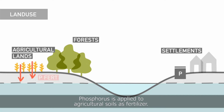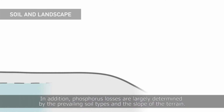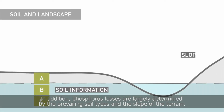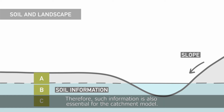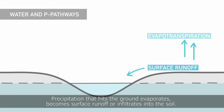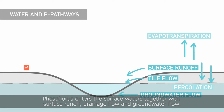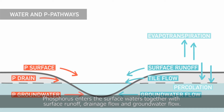Phosphorus is applied to agricultural soils as fertilizer. Phosphorus is discharged to the water bodies via sewage treatment plants or diffusely via the soils. In addition, phosphorus losses are largely determined by the prevailing soil types and the slope of the terrain. Therefore, such information is also essential for the catchment model. Precipitation that hits the ground evaporates, becomes surface runoff or infiltrates into the soil. The infiltrated rainwater enters the rivers via tile drainage flow or groundwater flow. Phosphorus enters the surface waters together with surface runoff, drainage flow and groundwater flow.